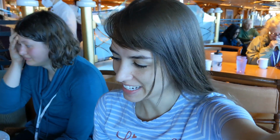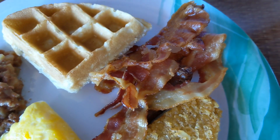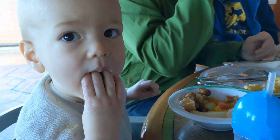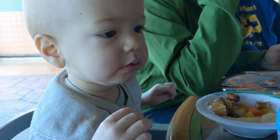All right, we made it back over. I have my breakfast. Hash brown, a fried egg, some corned beef, bacon, a waffle, and whipped cream. Lots of good options if you have a baby. The first two days it was thick and watered down. You like the corned beef hash too, buddy?